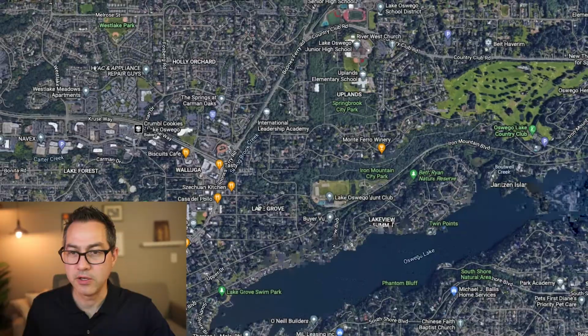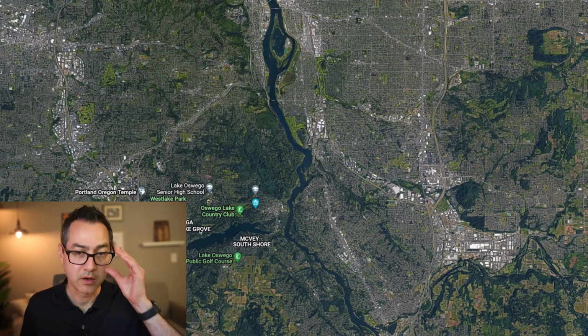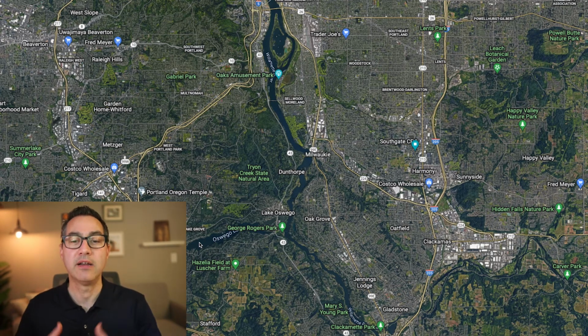And if I pull out, you'll really notice how green it is here. Because you generally are going to have bigger lots here in Lake Oswego, and there's just a ton of trees, more than on, say, the east side. Here's the southeast side of Portland. It's not as green because the lots aren't as big and there aren't as many trees. They actually have a lot of tree ordinances here, and you've got to get permission to cut down the trees here to help create that forested feeling in Lake Oswego.